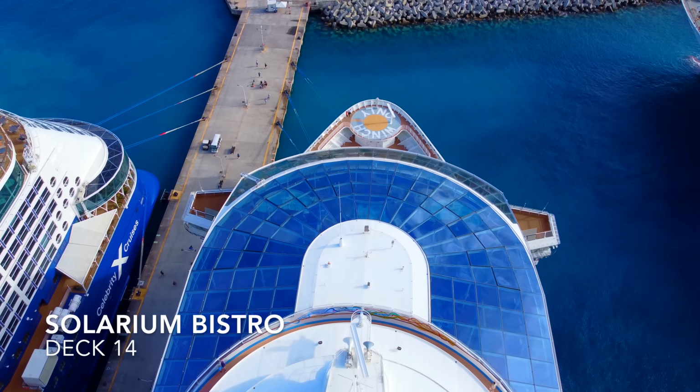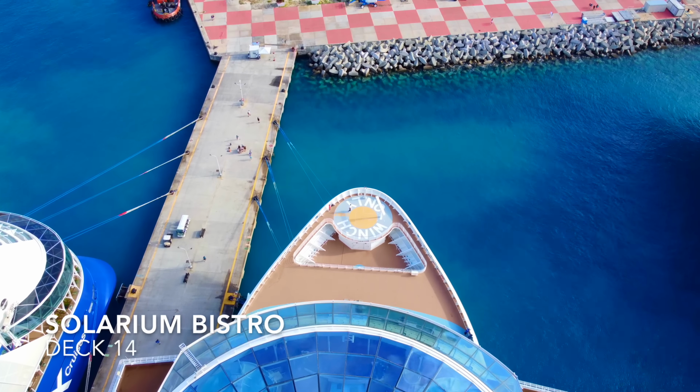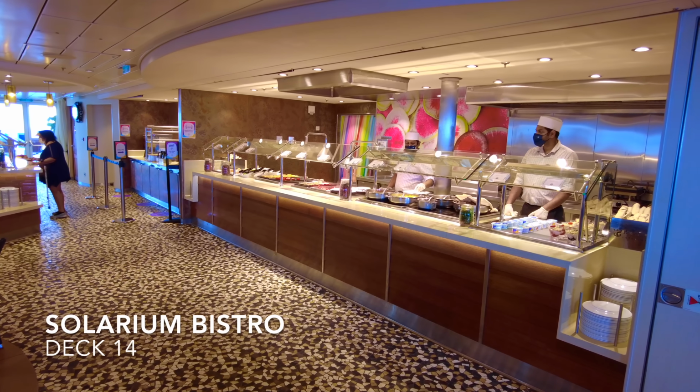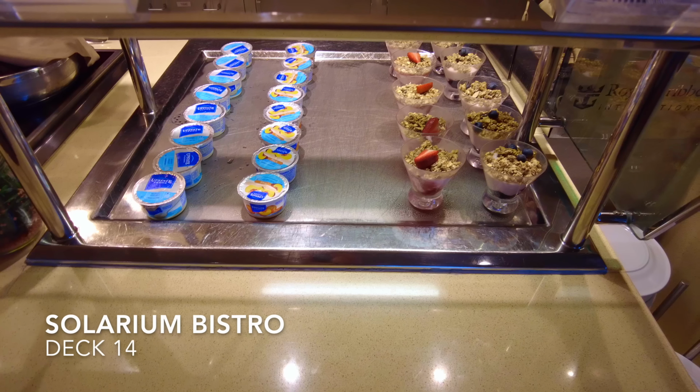Another buffet-style restaurant on board Anthem of the Seas is the SOLARIUM Bistro, located inside the adults-only solarium at the forward end of deck 14. This is tiny compared to the WINDJAMMER, and variety is obviously reduced.